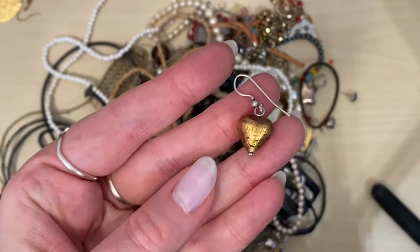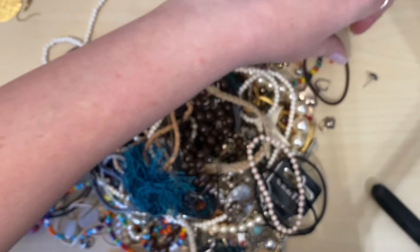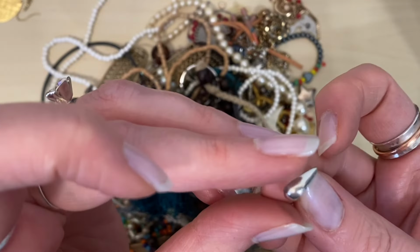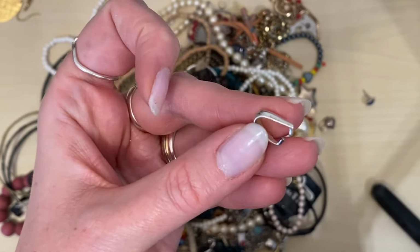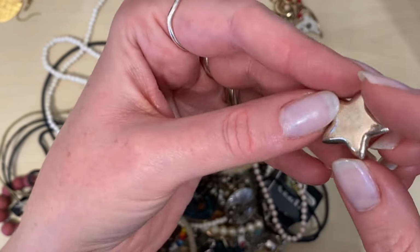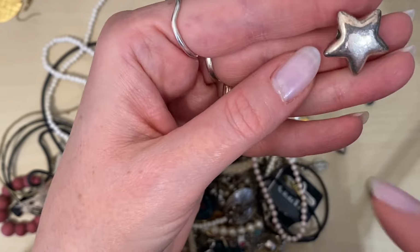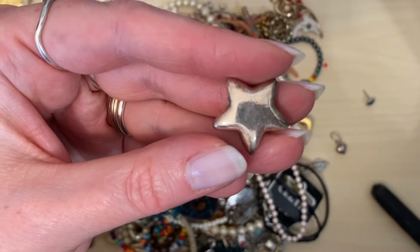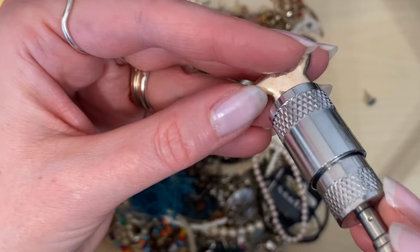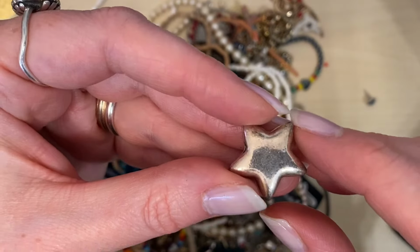And there's a nice glass heart. That's a really pretty one. Another hairband. That's a bail off something, but I don't think it's a silver one. This I think is plated because I can see copper coming through, but it is quite cool. That might be worth popping onto a chain. Oh yeah, it's very magnetic. It's got that sort of 90s vintage look about it.